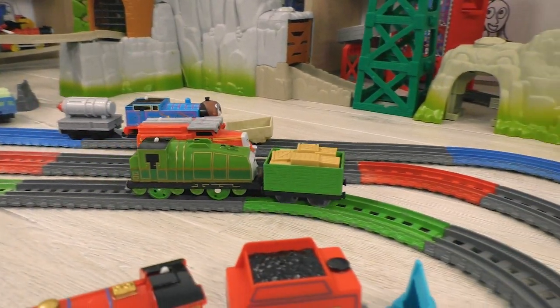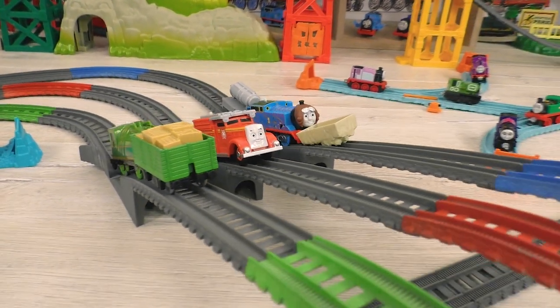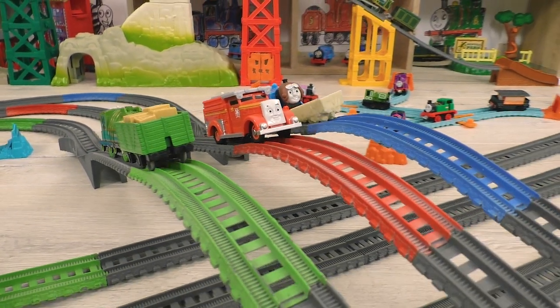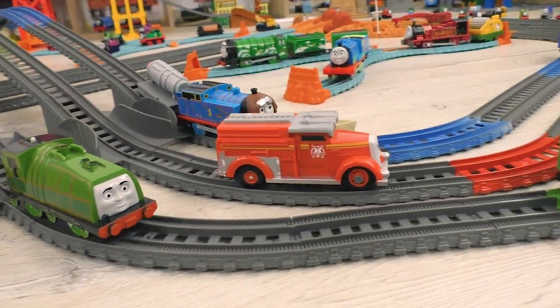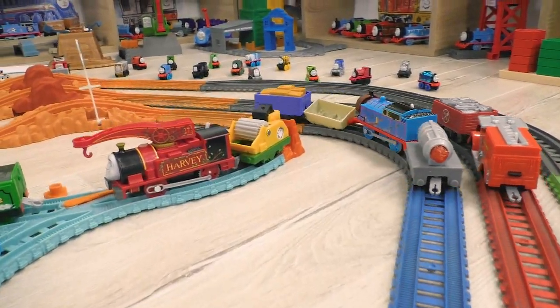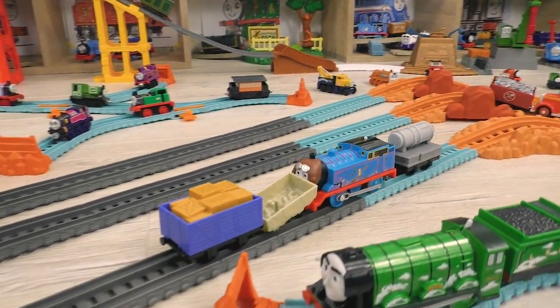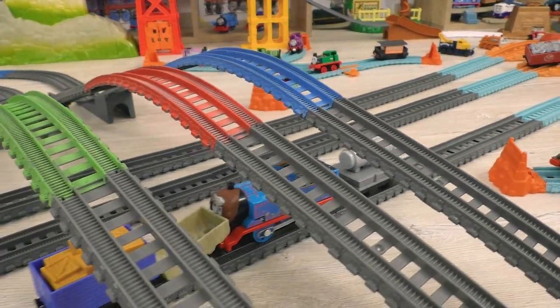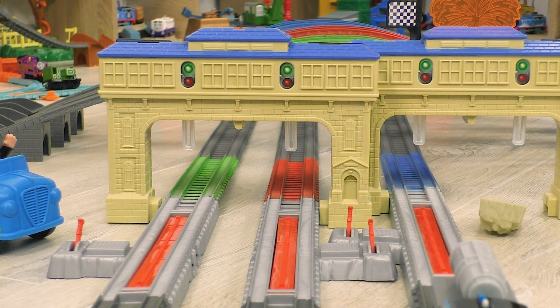Look, the Gator is trying to get ahead, but the other engines are not letting him do it. Wow! While going down, Thomas shot ahead and he's becoming the favorite of the race. Thomas is going along the final straight. Yes, Thomas is finishing first.